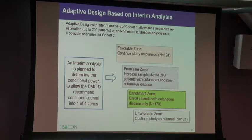So the promising zone has a conditional probability roughly between 0.3 and 0.95. So we don't mind selecting that zone if that's what the data dictates, and additional patients enrolling. By that time, you're starting to enroll pretty aggressively anyway. Another 6 months of enrollment to get a drug approved, in our view, is a small price to pay.